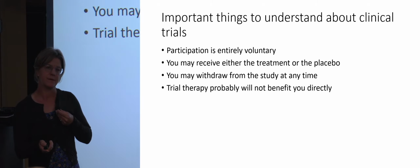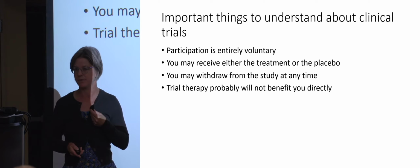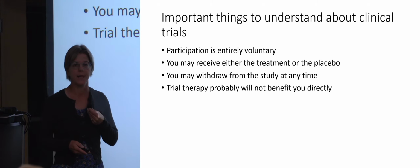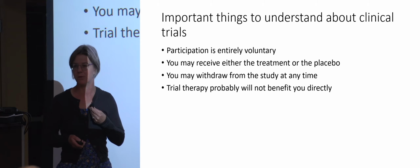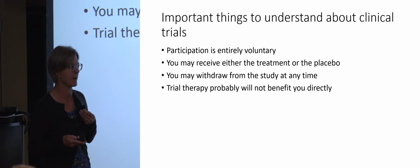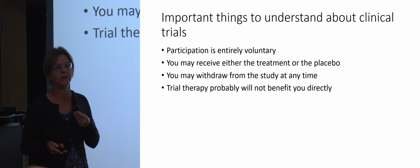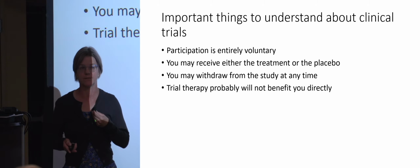So you might be receiving the placebo even if you are in the trial, and you can stop being in the trial at any time. If you sign up for a trial, you have no obligation to continue or finish it. And the other thing to realize is that because these are often experimental treatments, there may be no benefit to you directly. So you shouldn't count on it curing your disease or making you better. Hopefully, if it's a new treatment that has a lot of promise, it will, but many of these trials have not ultimately panned out to be effective.